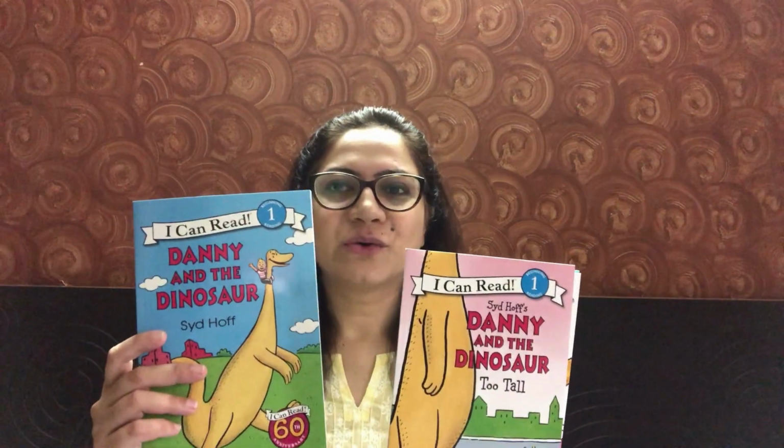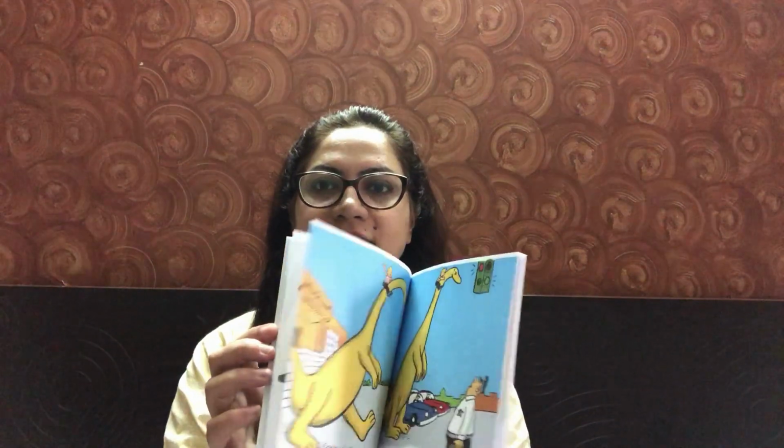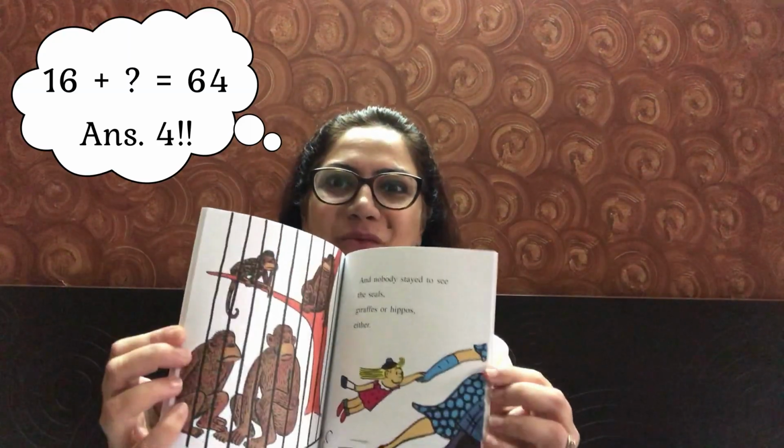And sometimes even elder kids, they love to reread their previous books. So even for elder kids, these make a perfect gift, or just even if not gift, this makes for perfect reading collection for them. You can add it to their personal library. So this one is Danny and the Dinosaur. This is the introductory book, and it's kind of thick. It's not just 16 pages. Usually these books are 16 pages, but this is more than that. It's 64 pages, so it's apparently like 3 books in one already.